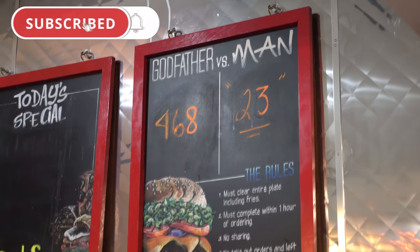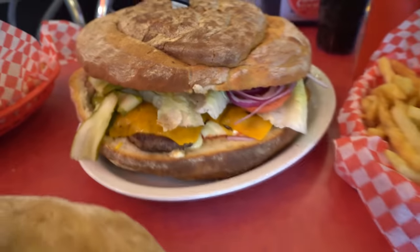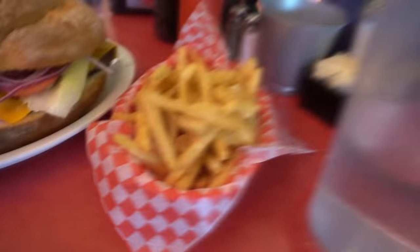Today we're outside Mel's Diner in Waterloo, Ontario. Yes, here to do their Godfather Burger Challenge. So this is a big, massive burger served with a large fries and a coleslaw. You have 1 hour to complete it, and if you do, you get the meal for free. If not, it's $50.